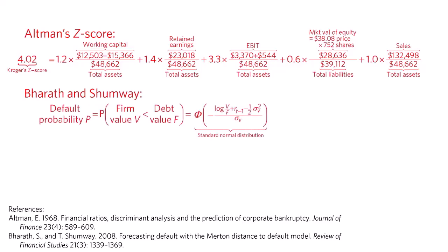The starting point is an estimate of the probability of default under similar assumptions to the Black-Scholes option pricing model. A default occurs when the overall value of the firm is less than the face value of the debt. The estimated probability of default within a year depends on estimates of firm value, its debt due within a year, its expected stock return, and the volatility of asset returns. The capital Phi represents the standard normal distribution, which you may remember from your statistics course. Bharath and Shumway provide simple measures for these inputs, which I give in the spreadsheet that accompanies this video.